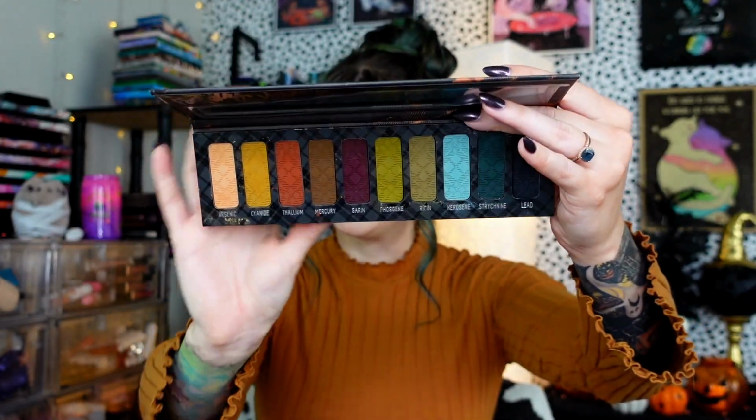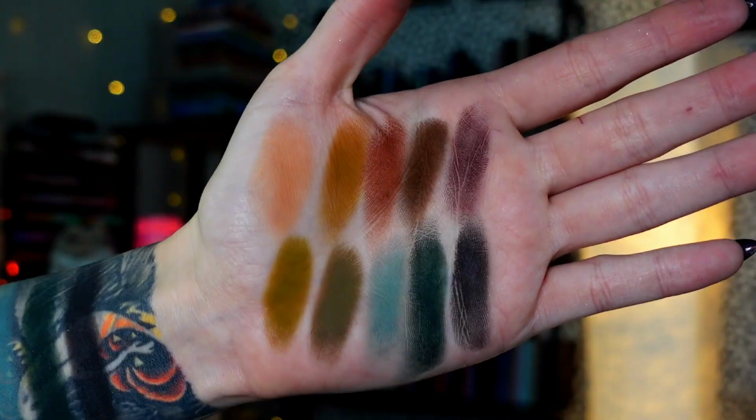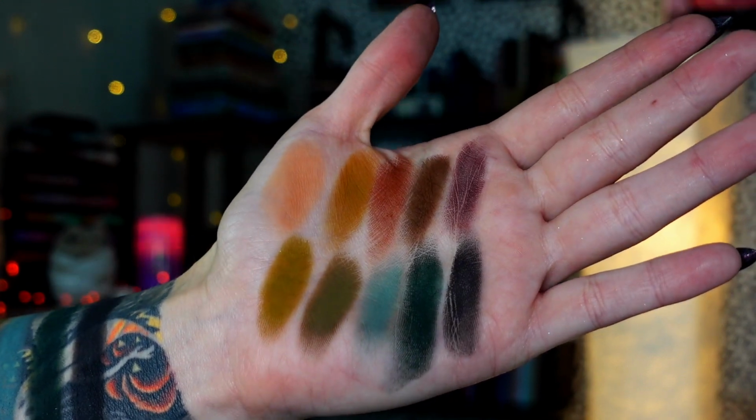Such a classic. The Fatally Yours is one that I acquired recently as well. I picked it up on sale and I'm loving it. It is just so pretty. All these murky tones. I love the yellowy oranges, the chartreuse, the teals, the purple. It is doing great things.